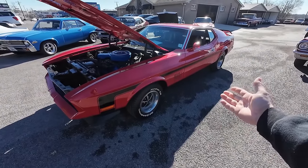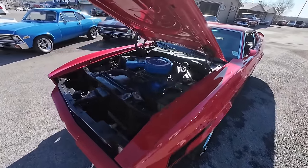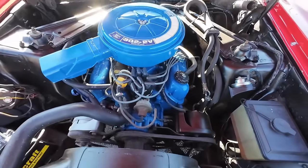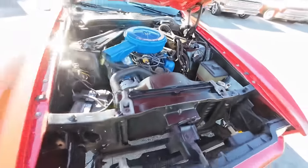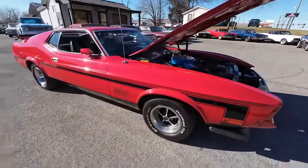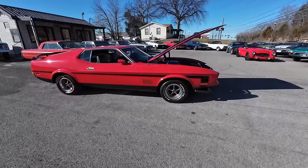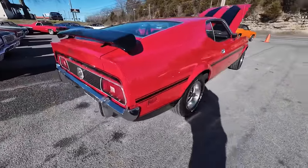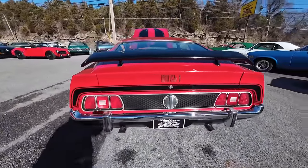This is a 1972 Ford Mach 1 Mustang with a 302 under the hood. Got power steering, power brakes. Super clean motor and engine bay. Beautiful paint job. This one's been sitting in our showroom. Dual exhaust out the back.